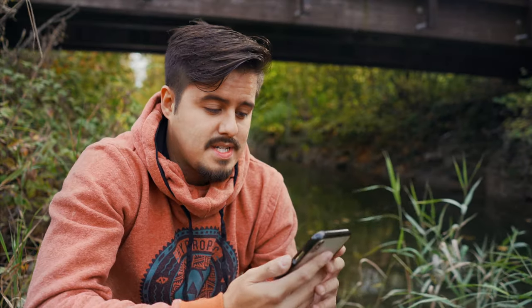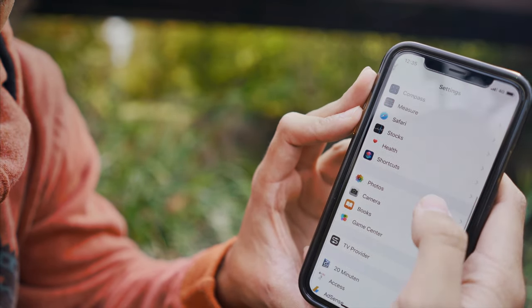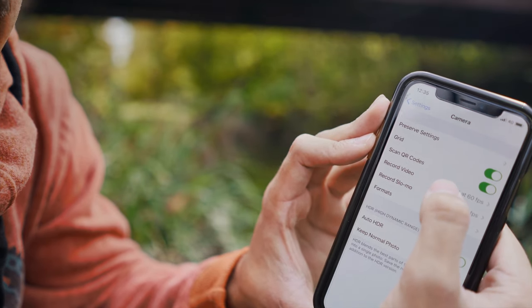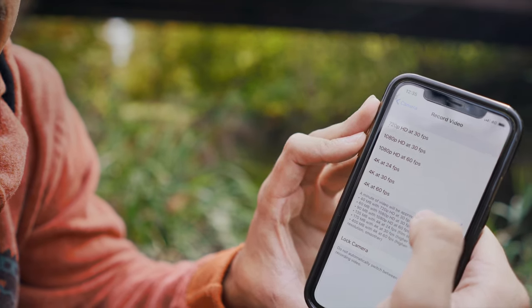All right, let's first set the settings on the iPhone so we can record in 4K 60 frames per second. And if you don't have 4K 60 frames per second, then choose 1080p 60 frames per second. The important thing is that you shoot slow motion so you can slow it down in post-production to give it that slow motion look. When adding stabilization, it gives you even smoother looking footage. And because we're shooting handheld, it can be challenging to keep your hands steady. So what you want to do is go to settings, then select camera, and here select record video, and you have the different options, and I chose 4K at 60 frames per second.